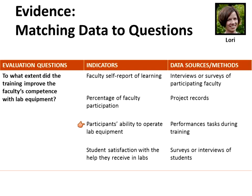It would be important to know that the participants actually have the knowledge and skills they need to provide the students the guidance that they need, and to do that, we can embed performance tasks into the training itself to make sure that they're gaining the knowledge and skills necessary. And finally, we could assess student satisfaction with the help they're getting in the labs, and we could do this, for example, by exit surveys or interviews with the students who've been in the labs.